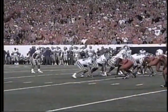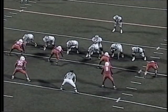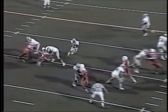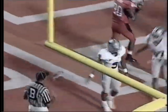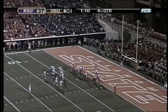Untouched off right guard, straight ahead. Patton takes it in. Extra point coming up to try to tie the game. Now they've got the offense out there. They may try to go for the win right here, Dave. They're going to try to win it right here. Wow. 38-37, Oklahoma State. K-State will go for 2. I should say go for the lead because there's still a minute 10 left.